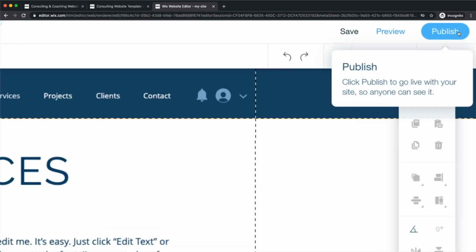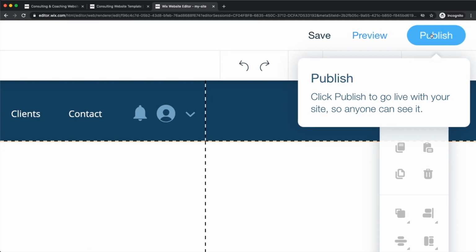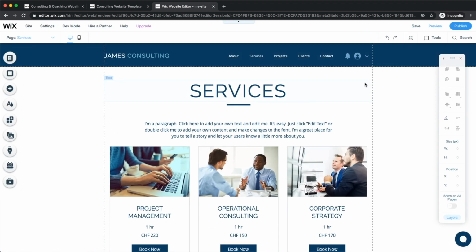And then you have the publish button, which is something that we will do at the end of actually creating our website, because once you click on publish, then people will actually be able to go to the URL of your website and they will be able to see your website and navigate through your website. And as long as you don't click publish, then the changes that you are making right now aren't live yet.